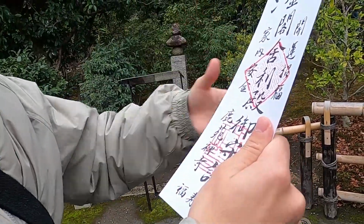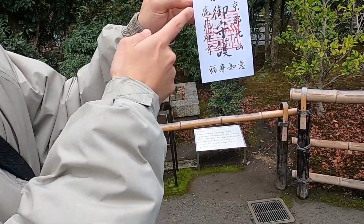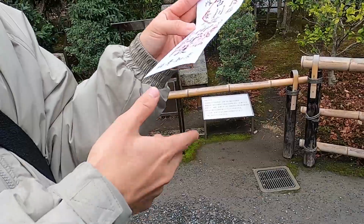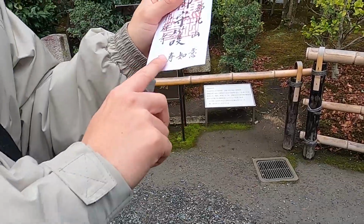On the bottom right side of the ticket, it is written Kyoto Kitayama, which is the location, and the bottom left reads Lokuon Senji, which is the original name of the Kinkakuji. You can keep the ticket as a souvenir, but if you don't want it, there are special containers to deposit them, so do not throw them in the garbage.